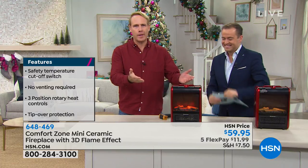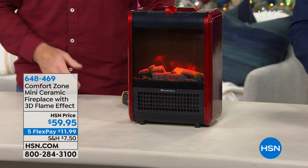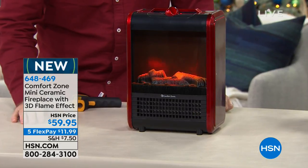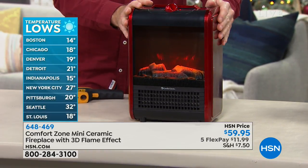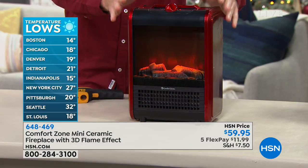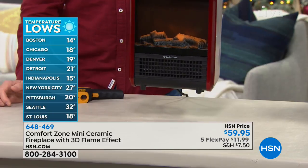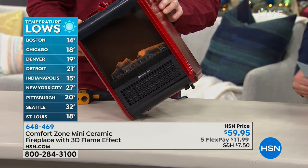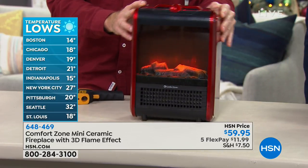This is all about portability. It's freezing out there. This is a great gift idea for someone who's just always cold. And when we say portable, it's 12 3/4 inches tall and weighs less than 5 pounds. There's a handle, you can move it around. And it has two great safety features. If, heaven forbid, for any reason it overheats, it shuts itself off. If you pick it up, it shuts itself off. If you even just tip it in one direction, it shuts itself off. Good for the cat. Forward, backward, it doesn't matter. That's the beauty of it.